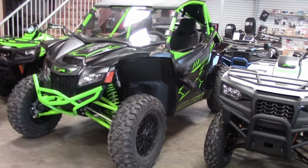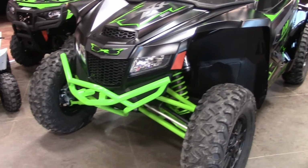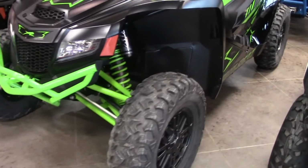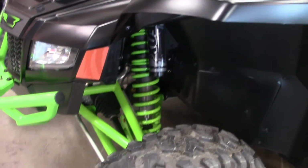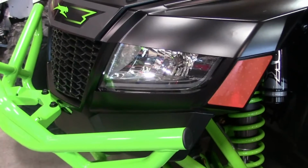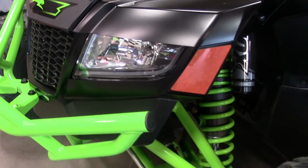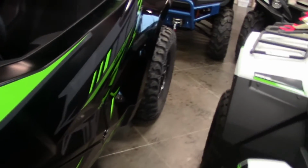This unit's probably been around a while and stuff. It's just the first time I've ever seen it in any of the dealers I work with here. What a pretty cool looking ride. Got some great suspension. Some fantastic tires. You're not going to need to upgrade those anytime soon. Still halogen headlights though. So yeah, you might want to change those or add more. Especially if it's pre-wired with switches and stuff like that. It'll be pretty easy, I would imagine, to put more in.